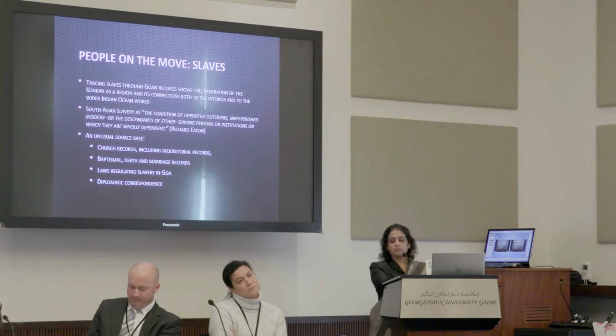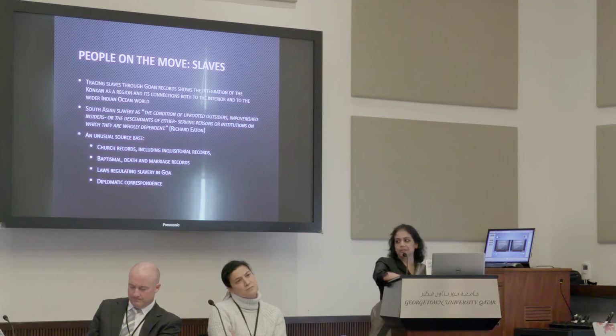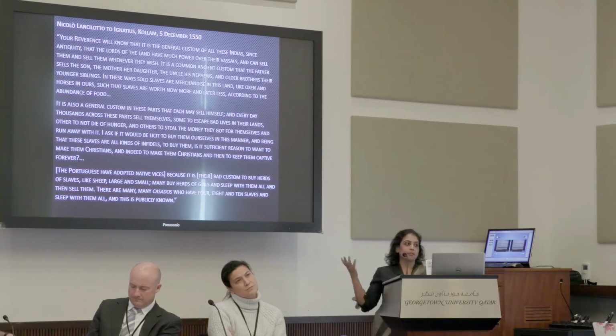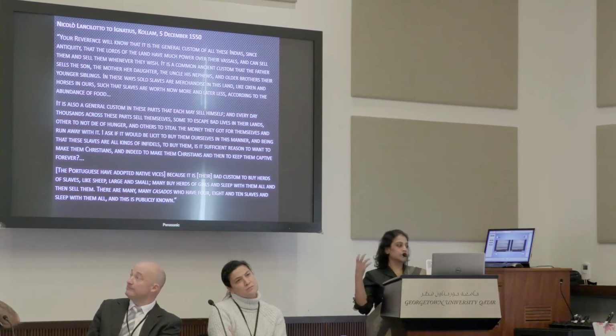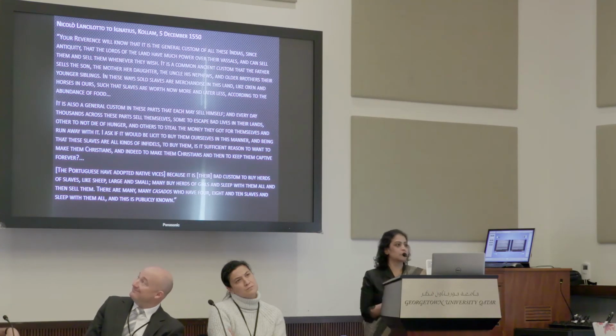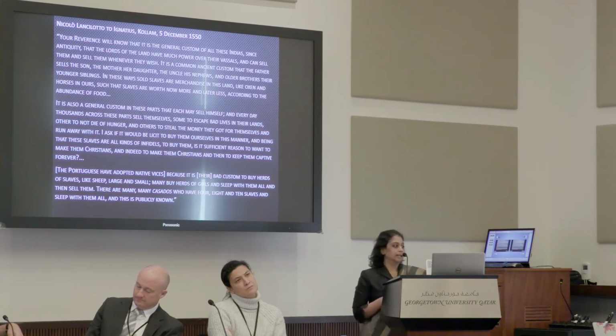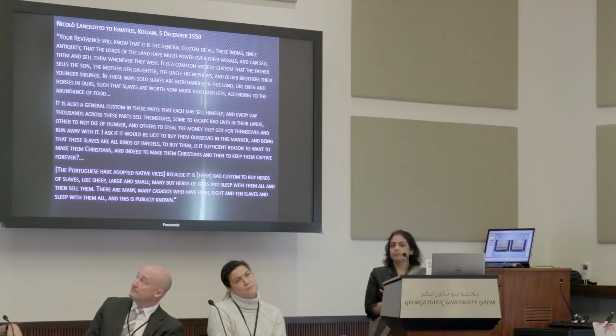Including church records, baptismal, death and marriage records from the Goan archives, legal laws regulating slavery, as well as diplomatic correspondence, which is a really intriguing place to look for this. So when I was writing my first book, I'd come across this letter, which had really haunted me, and is partly where this project came from, where Niccolò Lancillotto writes to Ignatius from Kollam in southern India, asking for clarity on questions related to slaves.